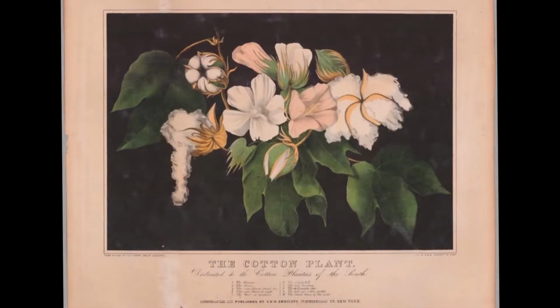you'd have to see this to really be able to pick this up. But by each of these images, there's a tiny little number that corresponds to a key down here. So we see the blossom, the bud, the boll, when it's actually ready for harvesting and so forth. And this is a print from around 1845 to 1848, and it was dedicated to the cotton planters of the South.